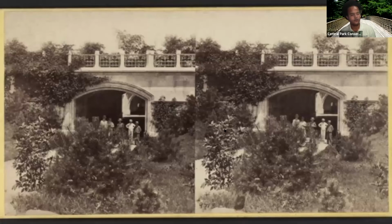This is Marble Arch, another stereoscope. This is the entrance that you had from just behind the dairy. It was at the south end of the mall, as presented, and separated the carriage drive from the pedestrian path. So pedestrians would enter under the arch and then climb a set of stairs on the far side. And here you can see this light section here. That's where those stairs used to be. You would have appeared by where the statue of Christopher Columbus is located in that section of the park.